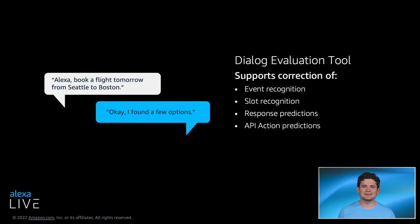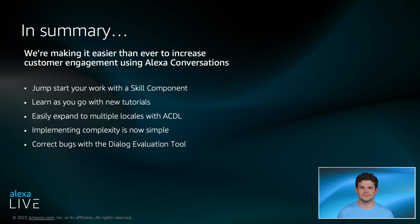When we indicate we want to edit a response, we're given an opportunity to correct the types and slot values, then the response, and finally the prediction itself. When we exit the editor, our corrections will be converted by the tool into a new ACDL file in our skill that converts the corrections into an auto-generated dialog. The dialog will fix the bug as long as we don't generate a directly conflicting dialog in the same skill later. After running a new build, our previous dialog now looks like this. No guess and check debugging required.